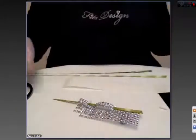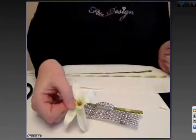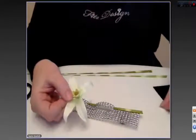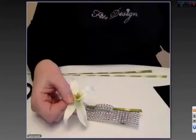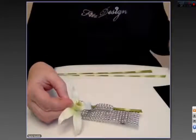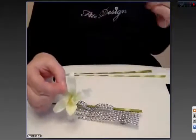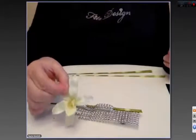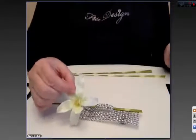Next thing we're going to add is our dendrobium orchid. Now you'll notice that I'm using silk flowers for my samples. Two reasons I'm doing that. One, I'm not in a flower shop situation, so I don't have access to a cooler full of flowers. So I wanted to make sure that I was able to have everything I needed when I needed it and not have to buy bunches and bunches. I want to be frugal with my money. But the second reason, and probably the most important reason why I'm using silk, is because I am now creating samples that I'll be able to show in my prom display when I get that set up in the next few weeks.